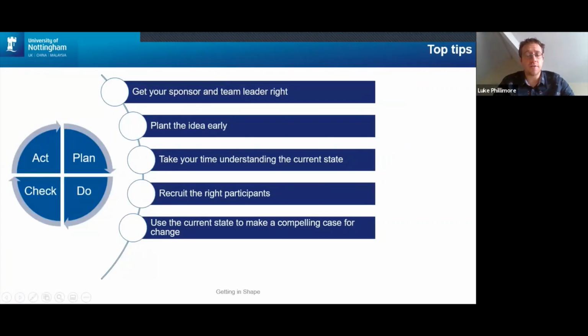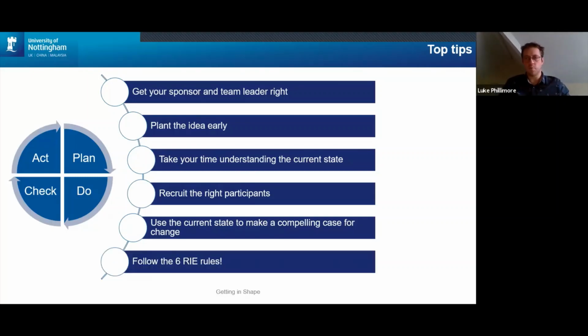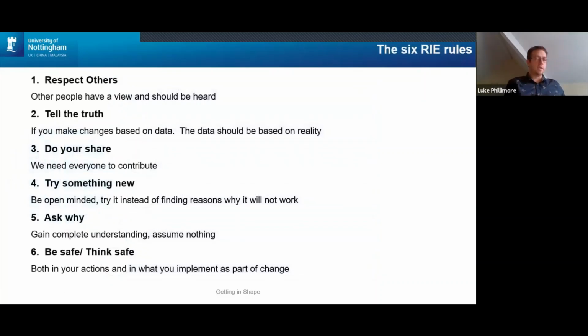Make sure that you have a compelling case for change. So the data that I gathered for the first rapid improvement event was essential to make sure that everyone agreed that this was a problem worth tackling. And then finally, follow the 6 rapid improvement event rules, which are these on the screen right now.